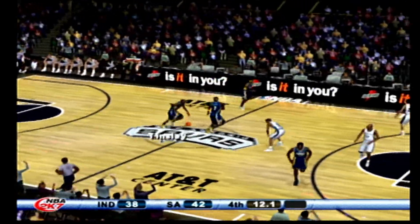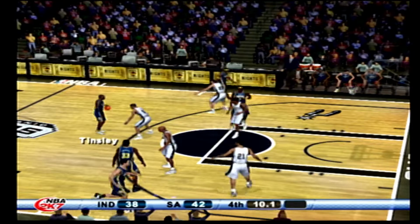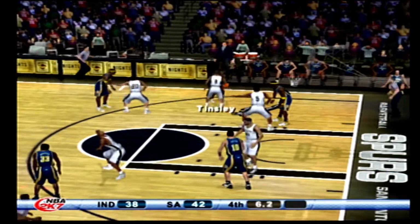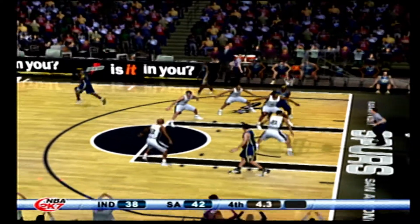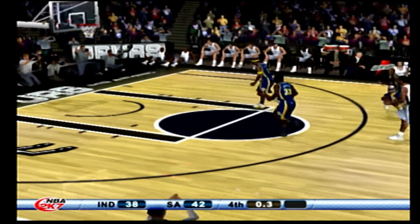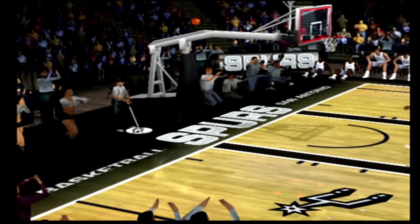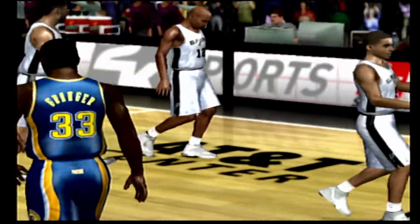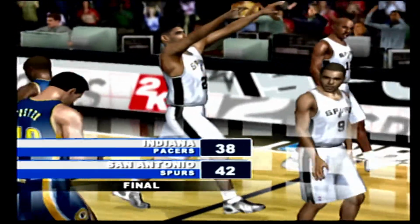Inbound pass to Tinsley. The pass to Jackson. From just inside the arc, Duncan snatches the rebound. To Bowen. The long 3 was off by Bowen. That'll do it. The Spurs defeat the Pacers 42-38.